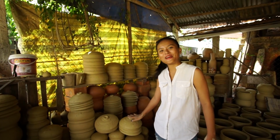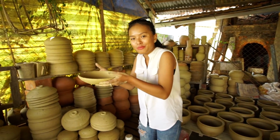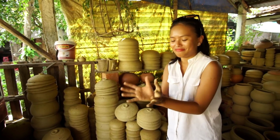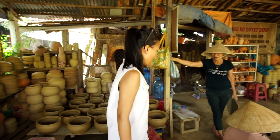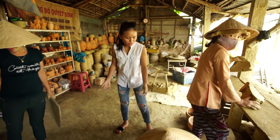I think I have to spend at least 5 or 10 more years to be able to do those professional pots, you know. I cannot make these things. I can only make little decoration stuff. These ladies, the craftsmen, are making one of the pots, you see.